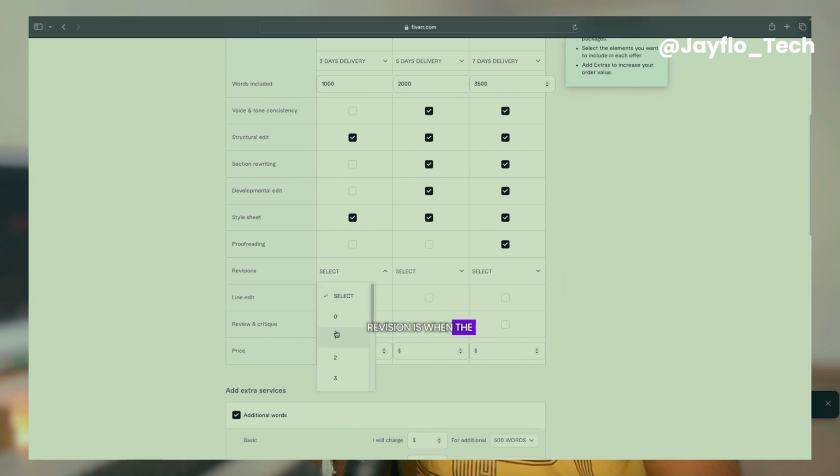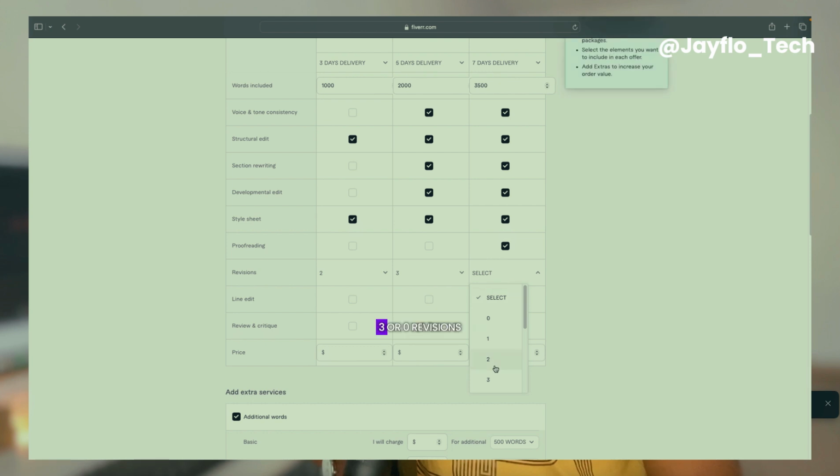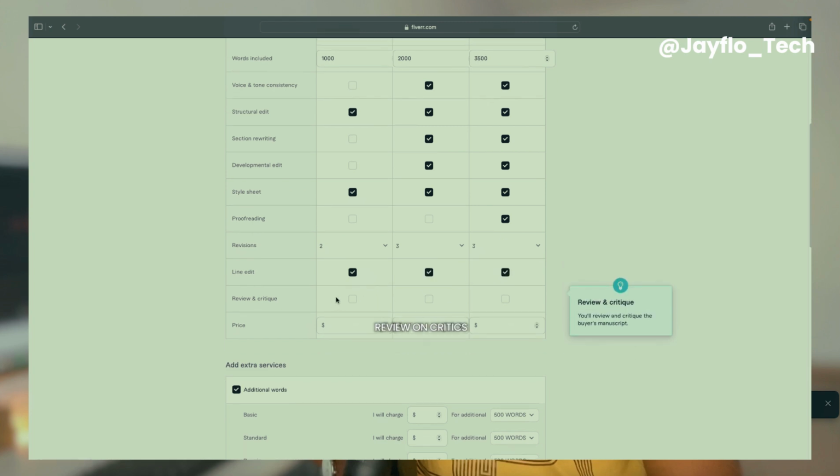Then revision is when they order your gig and they need to edit something, improve on something. You can tell them you only offer 2 revisions per standard, or 3 or 0 revisions. It depends. Then line edits, you can edit line for all of them. Review and critics, let's say for this.